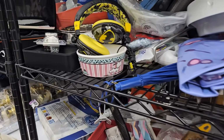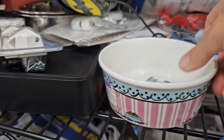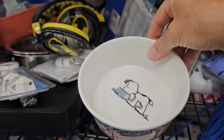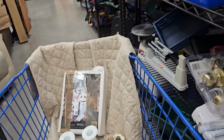I have spotted Snoopy. This is a little pet bowl, but you could definitely use it for nuts or candies. It's so cute. Only $2, actually $1, because all orange tags are 50% off.